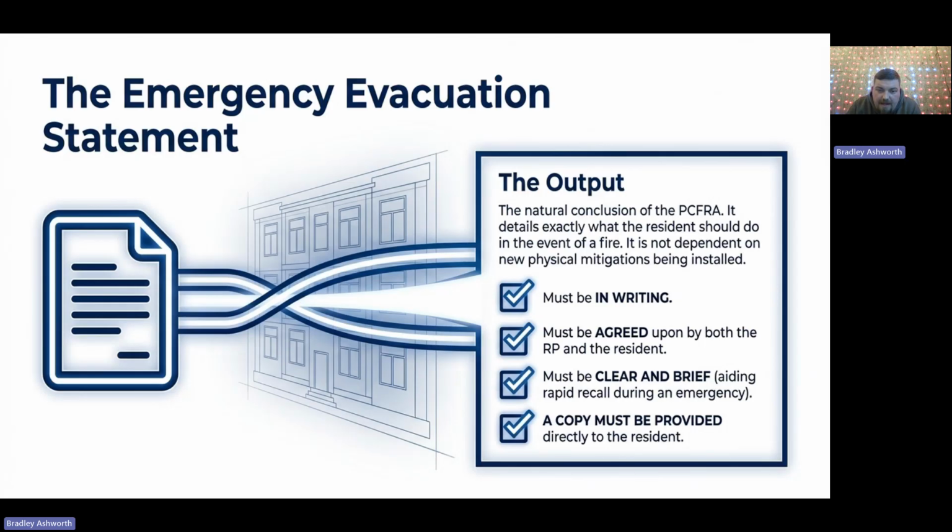And then finally, a copy must be provided. The responsible person has a mandatory duty to provide the resident directly with a copy of their statement for their own records. While there is no prescribed government format, the statement should include any specific arrangements, such as a neighbour or volunteer who has agreed to provide assistance. This ensures that the resident's specific plan is documented and understood by all parties before an incident occurs.